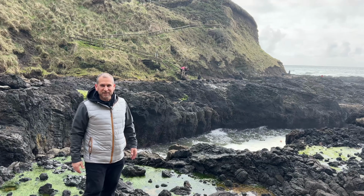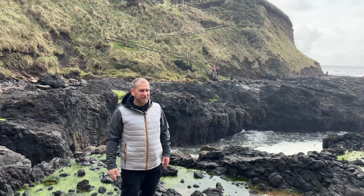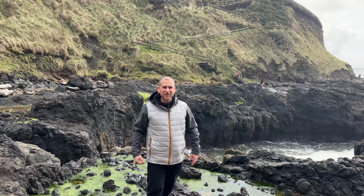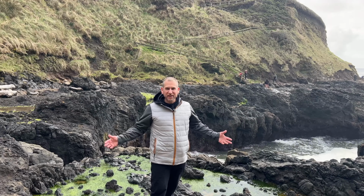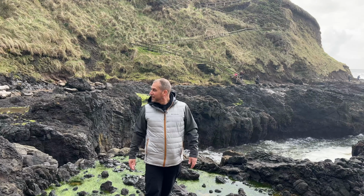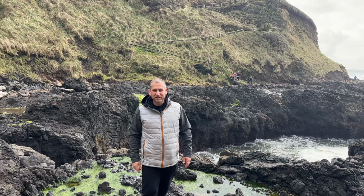Like I say, these are easy hikes. We're just getting started, but you find these little spots all over the place, and I would have never thought to come here. So, Devil's Churn.